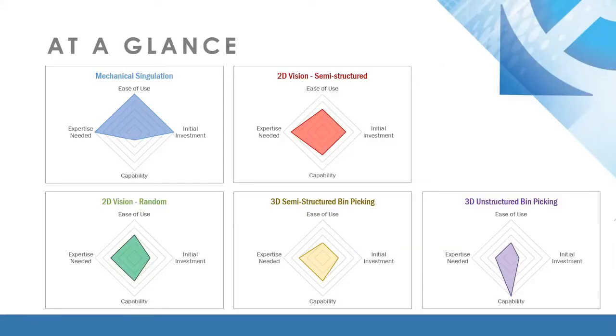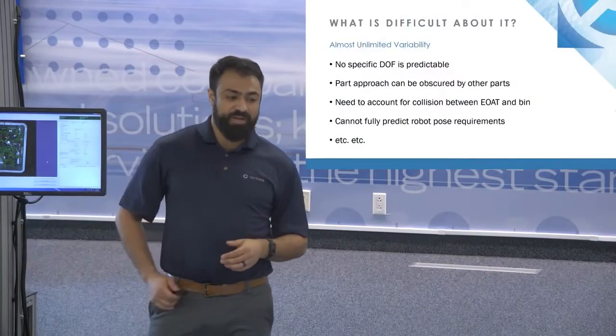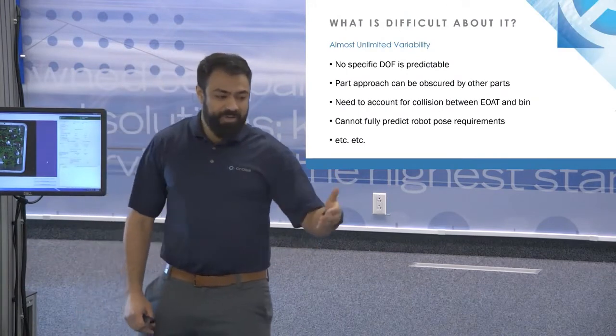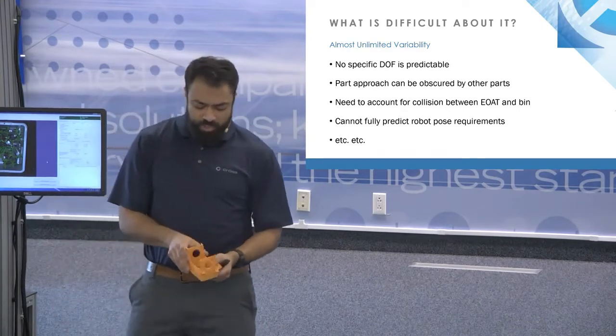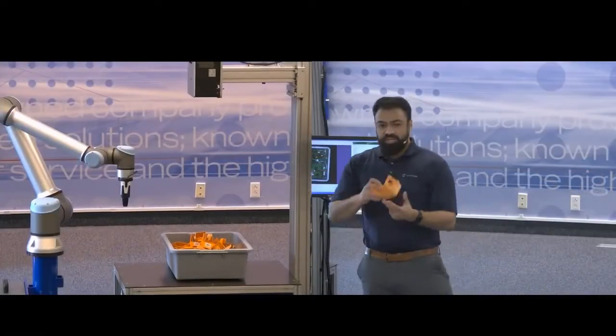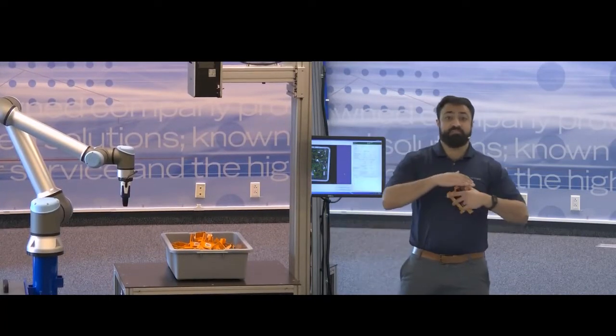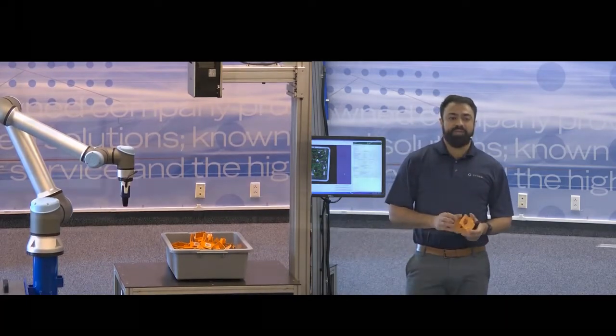Whoever's implementing the bin picking system needs to be savvy with not only robotics, but also machine vision, and also how to handle almost total unpredictability with your parts. So what's so difficult about it? You can't predict. On a technical side, imagine this is your part. With fixturing, you put this in a fixture, and you know exactly where that part is in all degrees of freedom. If I just throw it into a bin, I can't predict any of those degrees of freedom. So I need the camera to look at what's going on there, do a bunch of math, and pick the best candidate.